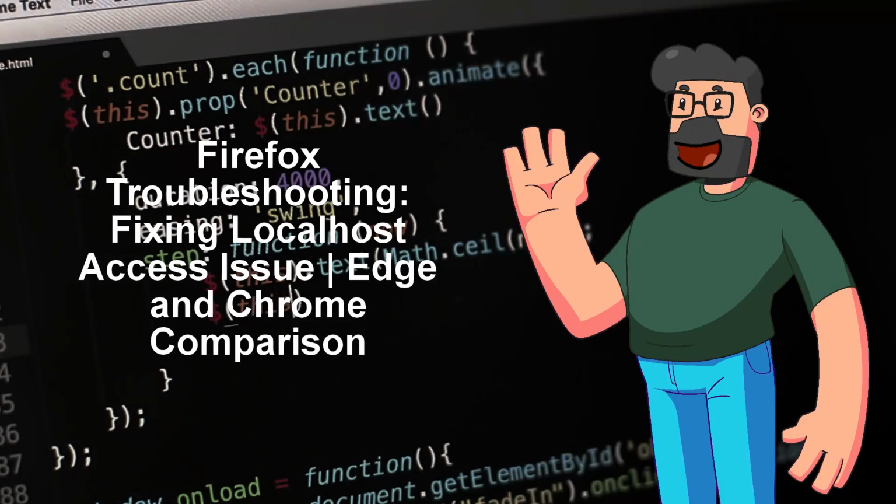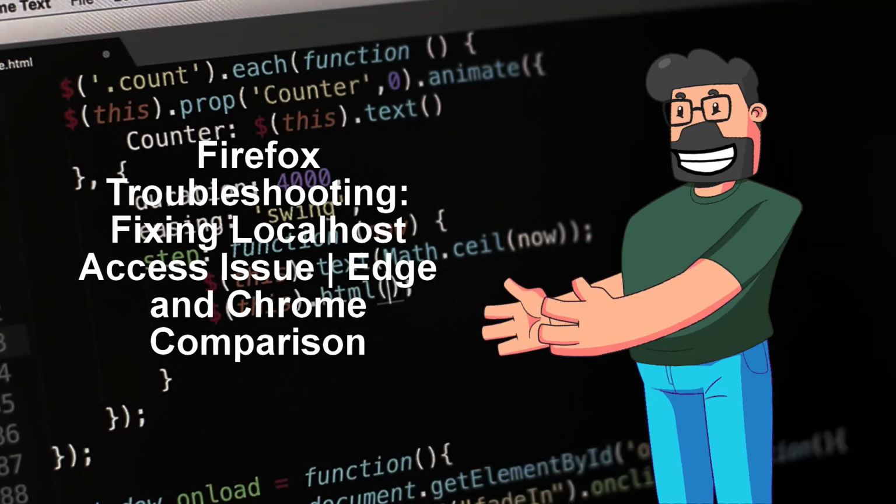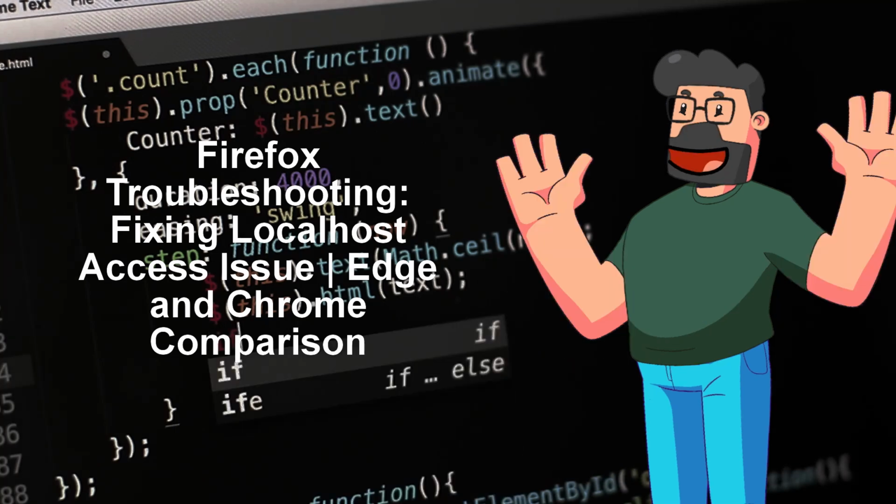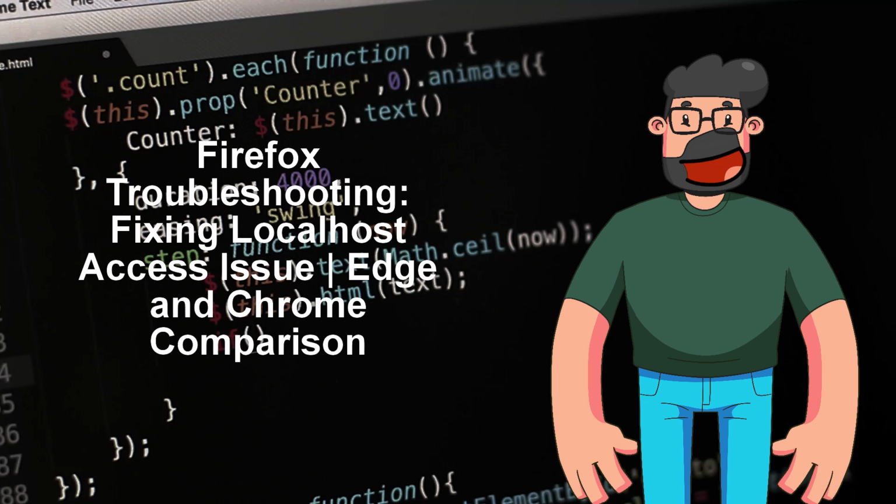So, let's talk about a common issue that many of us face when working on our computers. The problem I want to address today is related to setting up a new work laptop running Windows 11. You see, I've just set up my new laptop and I'm trying to run our Angular applications using a specific command that includes the port number.